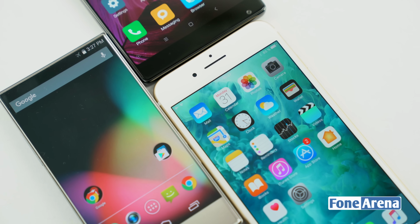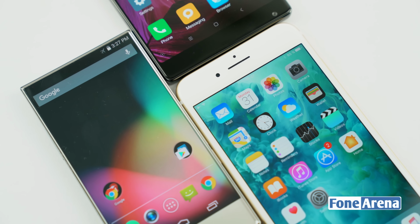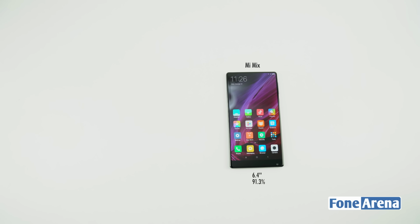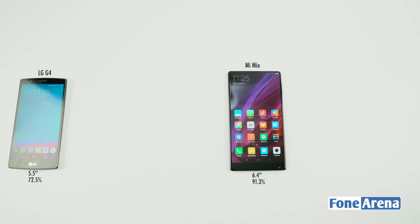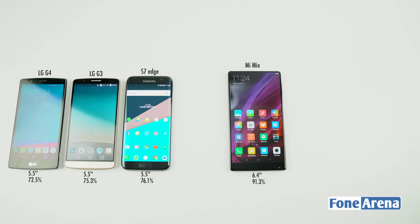In recent years, we have seen quite a lot of manufacturers try and minimize the bezel size to achieve a more compact design that is easier to handle. This here is the LG G4 that had a high screen to body ratio at the time with 72.5%. This here is the LG G3, its predecessor, that had an even higher ratio of 75.3%. One of the best implementations of small bezels is the Galaxy S7 Edge, which also has a 5.5-inch display but an even better screen to body ratio of 76.1%, and the phone is quite narrow thanks to the way the curved display wraps around the body.